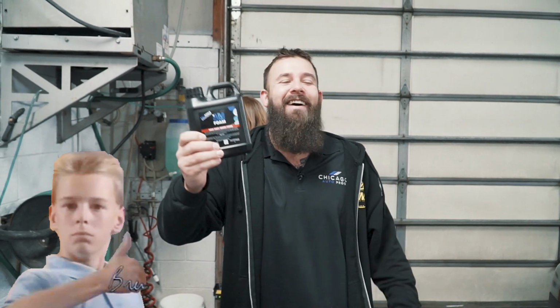But foaming a car is a great way to make it look really cool. Foaming does a couple things. A lot of people like to foam a car to emulsify all the dirt and then rinse it off, and that's a good way to do it.